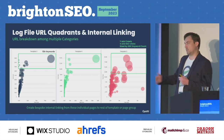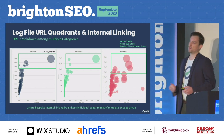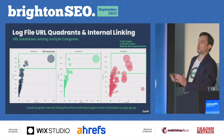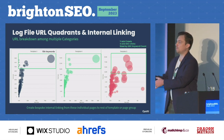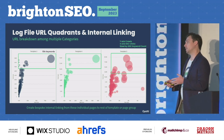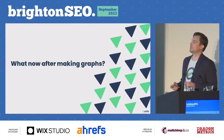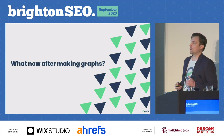And some of these graphs look cool, but I've heard the critique, what do we do, right? These are best used also in time series analysis. So this was the first month, this is month 3, and we're moving these bubbles, and we can see this correlation of a lot of clicks, a lot of crawl. Now, like I said, the graphs are cool, but what now?